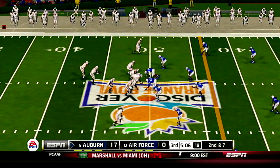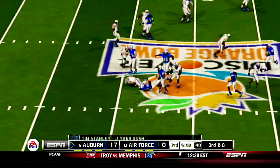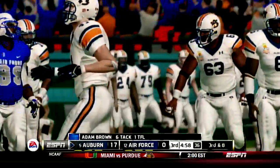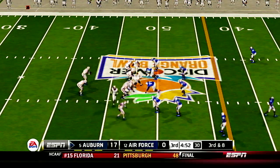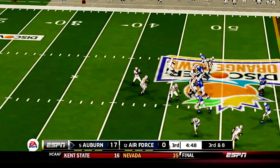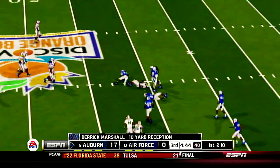Mike is 59. He'll get the call again. They'll drop him for a loss. Really good job by the big guys up front to use their size and speed and get the runner in the backfield. The tight end's got it for a first down.